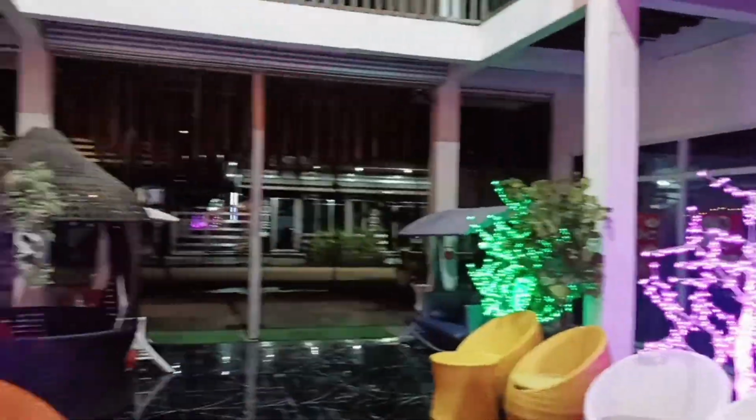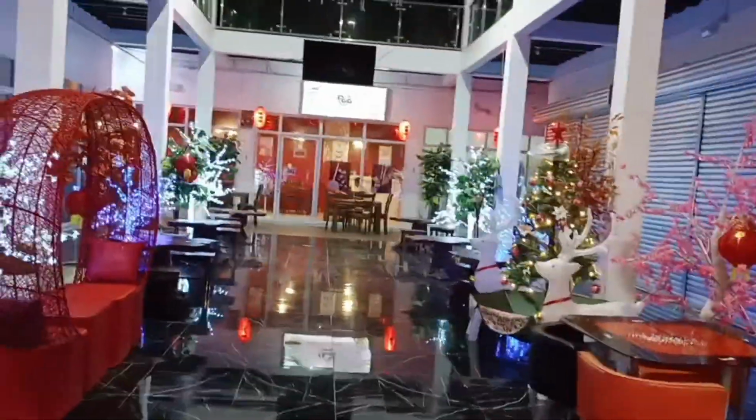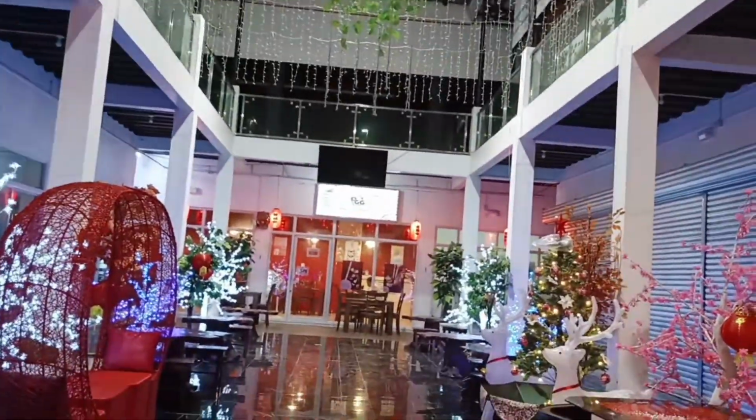So this is the right place for Japanese. Yes, this is a Japanese restaurant, so mostly their foods are Japanese cooking. So this is a very good place, like oh my god, very amazing, you can see.